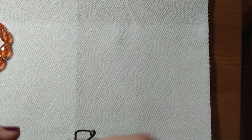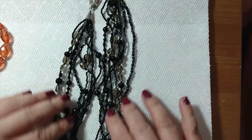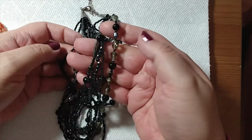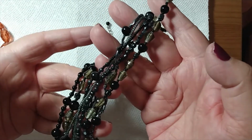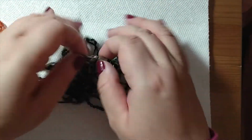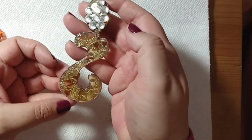Here, this has promise. Let's see. Multi-strand beaded necklace. Really pretty. I don't know if you can see on camera, but it's got subtle changes of gray and black. I think I might like to clean this up and maybe try it on eBay. We will see. I'll inspect it later. I like to inspect everything really good after I've gone through it and make sure there's no loose beads or strings or anything like that.